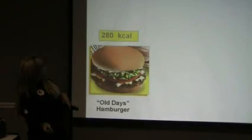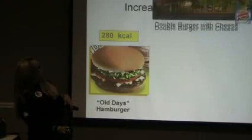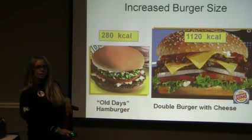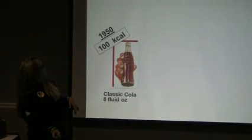On the website. Okay, old hamburgers, 280 calories. Look at today. 1,120 calories. Everything's give me bigger, badder, fatter, bigger, badder. Right? It's the way that we live. All right? They do the same thing.